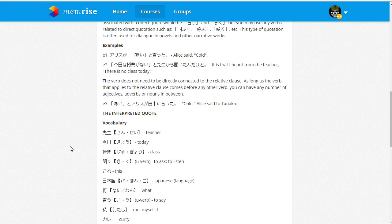Alice ga samui to itta. So Alice said cold. Another example. 今日は授業がないと先生から聞いたんだけど. So I heard from the teacher that there is no class today. Here kiku is what I heard, but it could also be ask, in which case, sensei ni. Well, never mind. Remember, iu could be to say something, also mean to ask something.